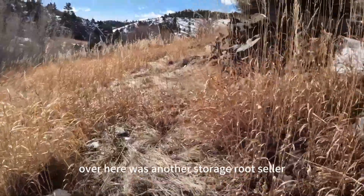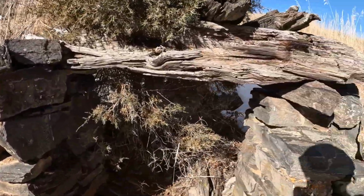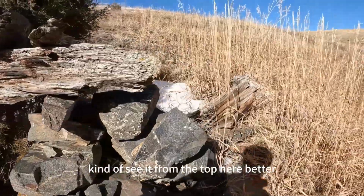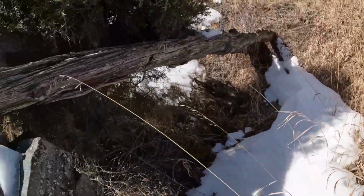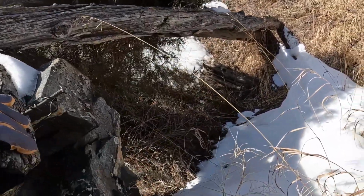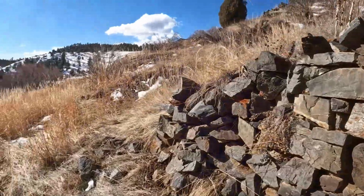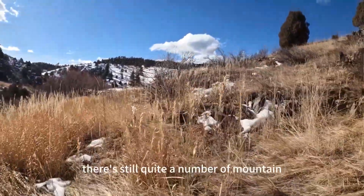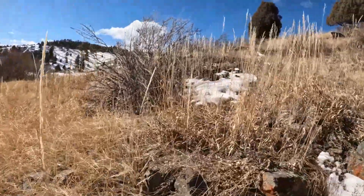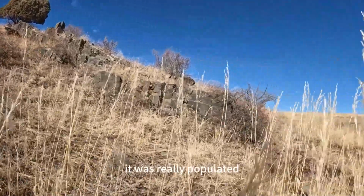Over here was another storage root cellar. Kind of see it from the top here better. So they just had the beams across, probably had sod over the top. This is where they would have kept their food away from the animals. There are still quite a number of mountain lions and bear in the area here. I'm sure 140 years ago it was really populated.